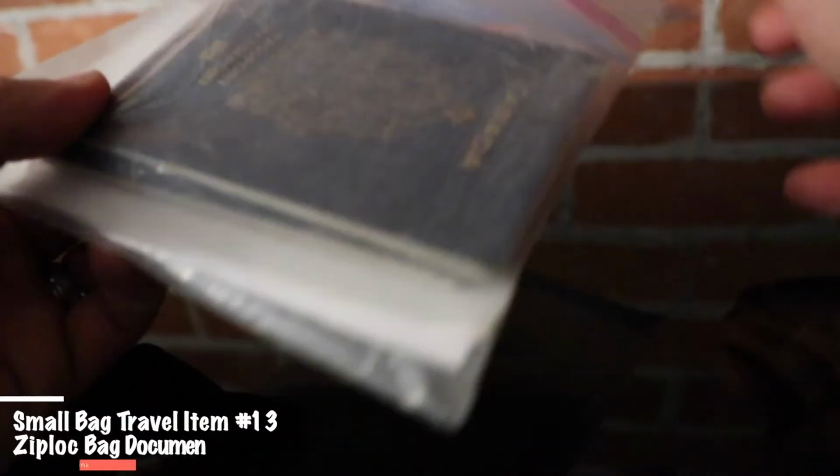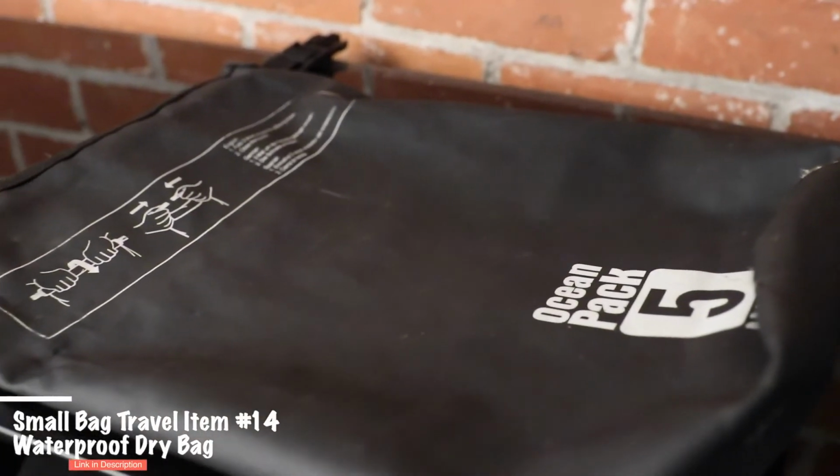My passports and other documents and international driver's license, they get kept in a Ziploc bag. A little bit of waterproofing in case it rains hard on us. If it does rain hard enough, I do have a rain cover for my bag, and because I have all the valuables and all the camera equipment, those actually go inside a dry bag inside the backpack, which is covered by the rain cover. Taking no chances this time.